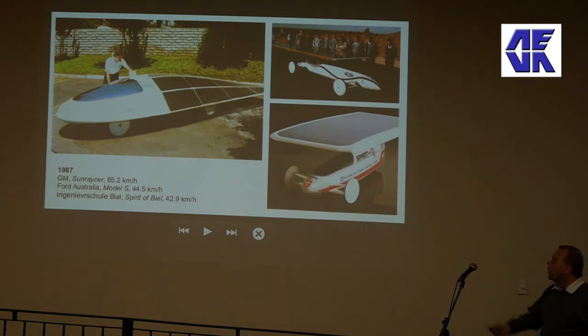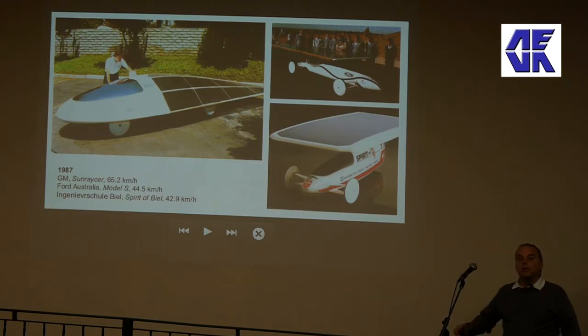Okay, so this is the first event. The thing that you notice is 65 kilometres per hour. Second place was 44 kilometres an hour. So GM was really way out ahead with their vehicle. And they threw some serious engineering behind this vehicle in order to build and design this car.